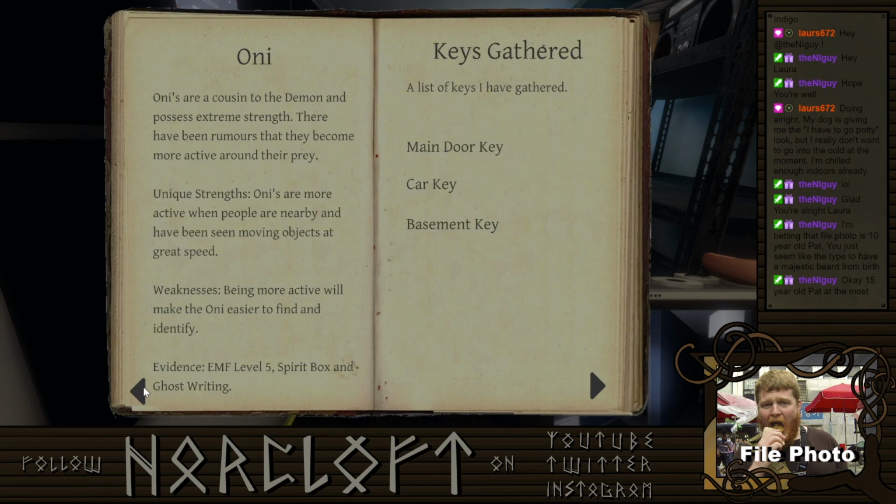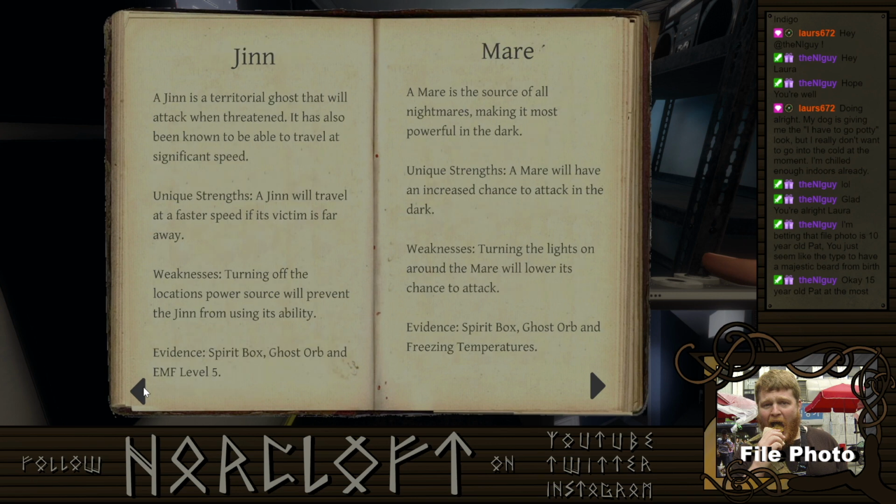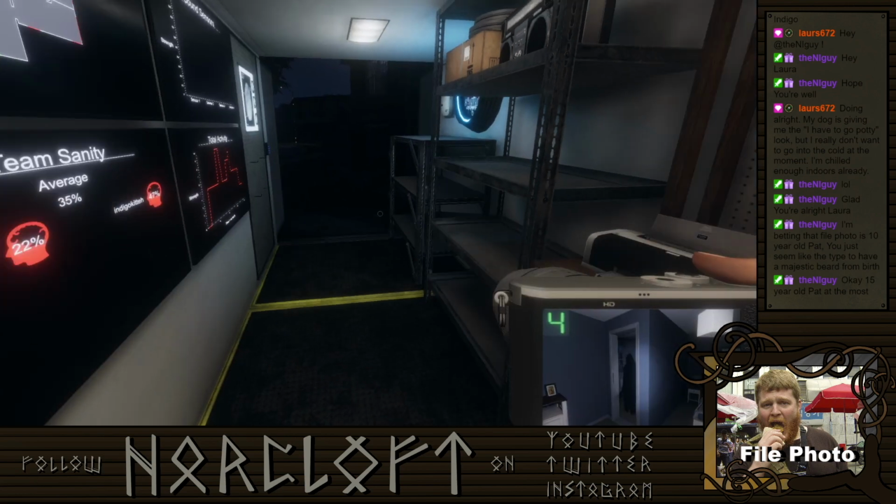It says an Oni is more active. But then it says that a djinn is a territorial ghost that will attack when threatened. It's also been known to travel at significant speed. But it has ghost orbs. And there's no ghost orbs in this.